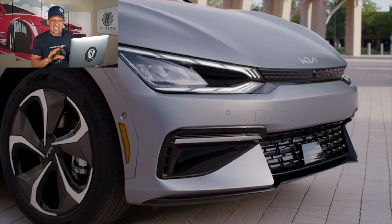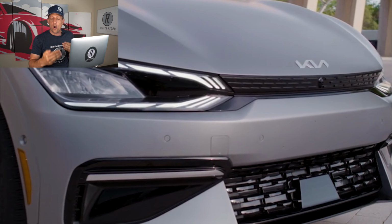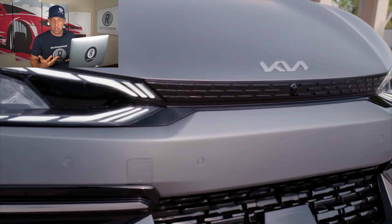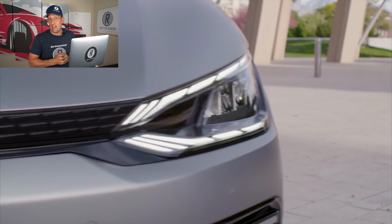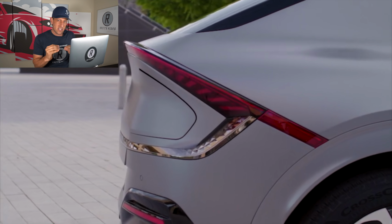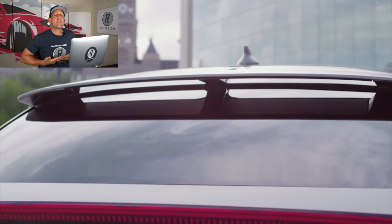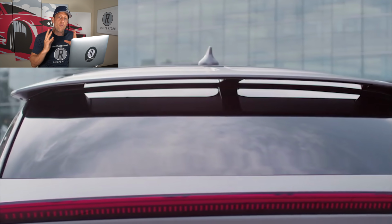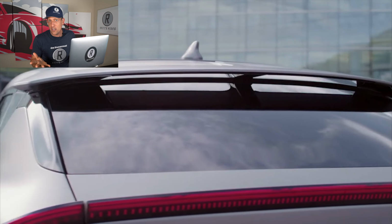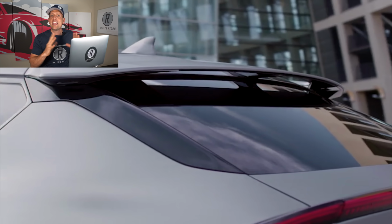Even with all the accents and touches, you're still going to get that Tiger nose grille. Even though electric vehicles don't need a grille because there's no airflow that's needed for the electric motor, you're still getting those styling cues, which I think is very important because it helps us become familiarized with the vehicle. We like to think of it as a regular conventional internal combustion vehicle, and I really think that is going to stop a lot of people from being confused by it.